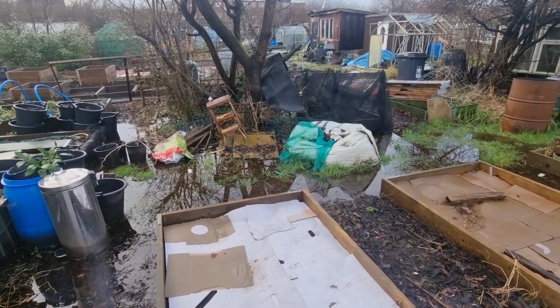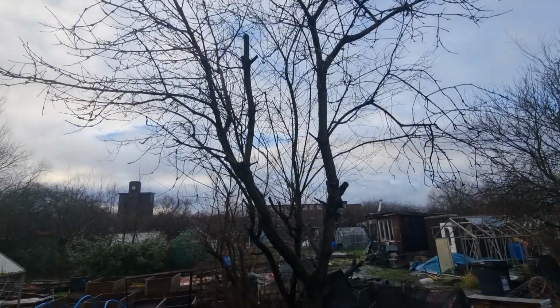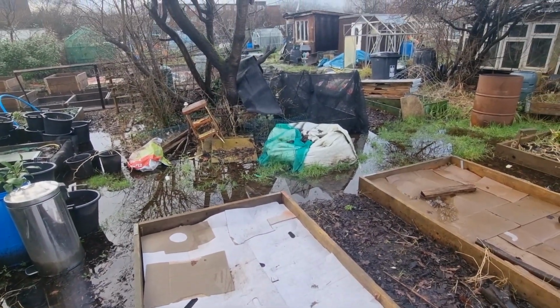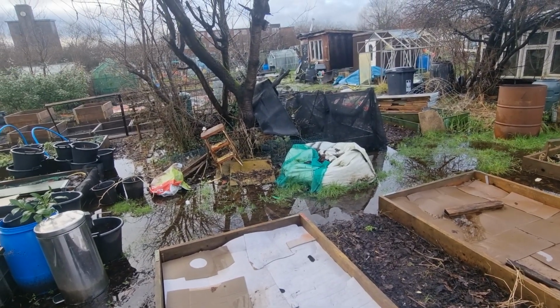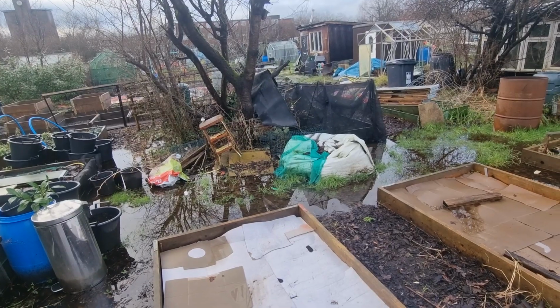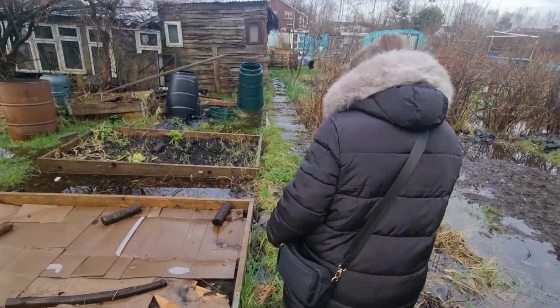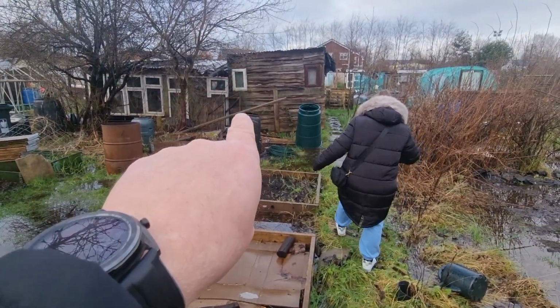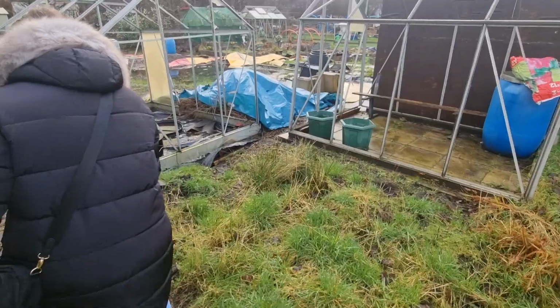It's not looking good. So I think all those trees being chopped down is going to take a long time before they get done, because at the end of the day it's just getting flooded everywhere. I'm going to have to go back down this path now, where we come down. I have to go around the other shed. So that shed as well, that's going to be underwater inside. So this is going to be a bit precarious.